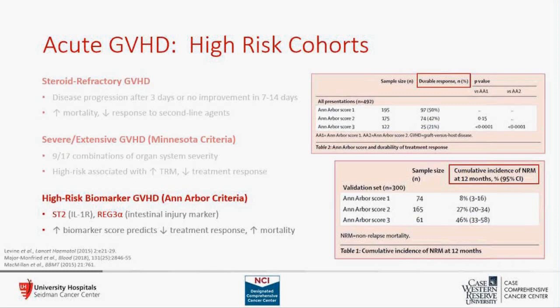A third high-risk cohort is identified based on serum biomarkers measured at the time of diagnosis. The biomarkers are ST2, which is a soluble receptor of interleukin-1, and Reg3-alpha, a marker of intestinal injury. When placed in an algorithm, these two biomarkers produce a score that then predicts treatment response and mortality. In the Ann Arbor scoring system, low numbers predict good response and low mortality, whereas a high score predicts poor response to treatment and high mortality. So low scores here, shown as one, have the best response. Higher scores have the lowest response to treatment. Low scores have the lowest percentage of non-relapse mortality. High scores have a higher number of non-relapse mortality. The slides are a little bit hard to read, and I apologize.